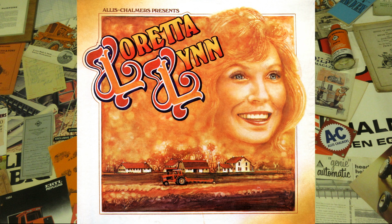And if you need music to listen to while you read, you can never go wrong with pulling out the record player and listening to Loretta Lynn.